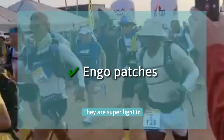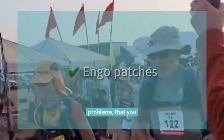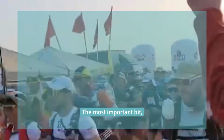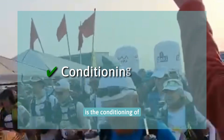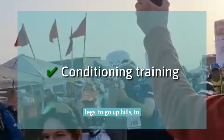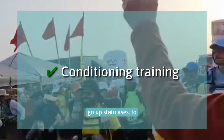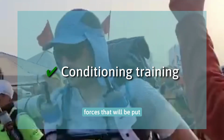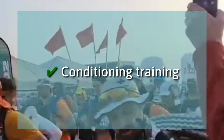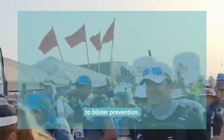They are super light in your backpack and invaluable if you get the last minute blister problems that you weren't expecting. The most important bit is the conditioning of training. Train your feet and legs to go up hills, to go up staircases, to prepare the skin for the forces that will be put upon it. That is a huge, huge important contribution to blister prevention.